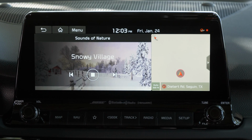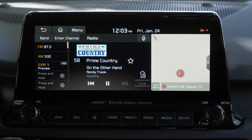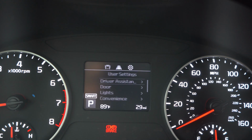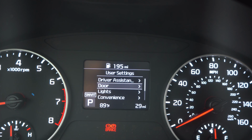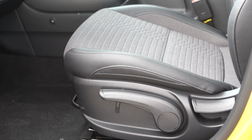You can get the optional 10.25-inch screen. You have some of the newer options and stuff like that, but this is my most favorite, 8-inch with these controls and this center gauge cluster. This is kind of what I like the most. You do have automatic headlights. I love seeing that. And these seats, they are a cloth seat, so they are going to be comfortable.